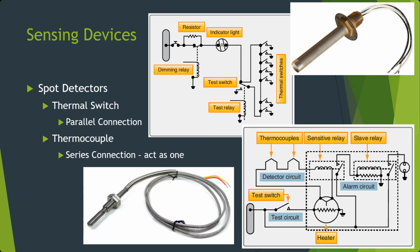They output a very small voltage, right? So it's a bimetallic, two different metals that are junctioned together. Typically, they are alumel and chromel. Again, two steel alloys. But when that heats up, they're going to generate a small voltage. And so we can sense a small voltage.